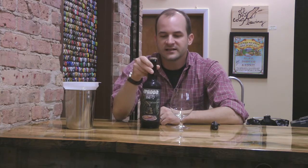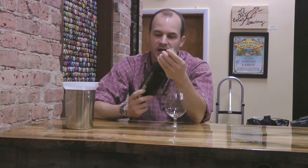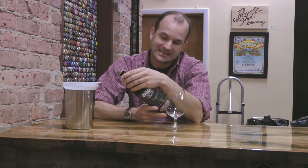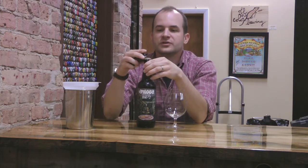So these guys have collaborated in the past and to very big success. So I expect big things from this beer. I have not personally had it, so that should be fun. So yeah, this is an IPA. Not sure what the alcohol is. Just trying to see if it says anything about the alcohol. It doesn't. So, Mosaic hops.